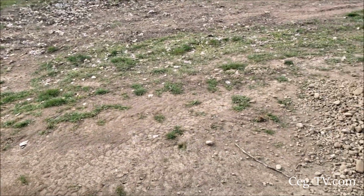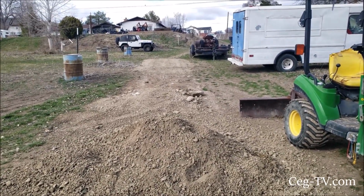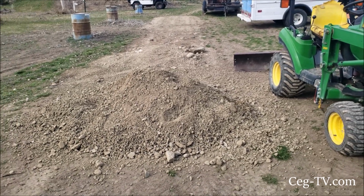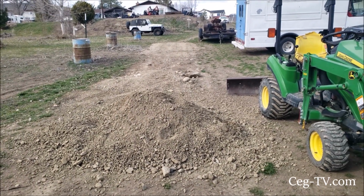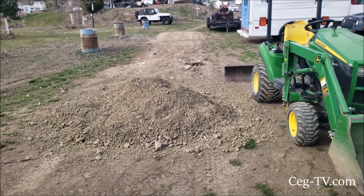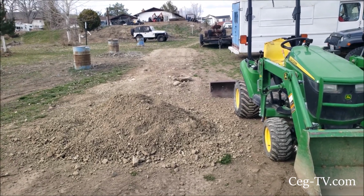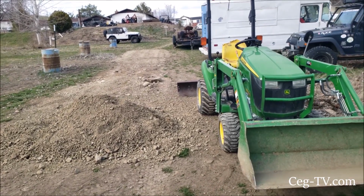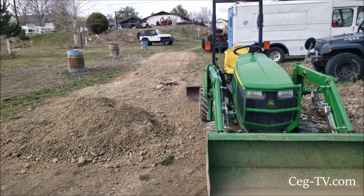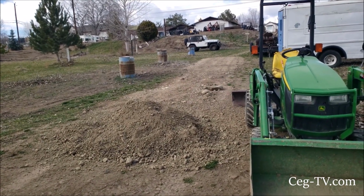So we're gonna continue. First of all, I gotta level this back out, fill those holes up, and we'll see where we're gonna put this. It may go and extend up there by the Jeep. That does have gravel packed in there from before, but it's sunk pretty deep. So maybe we'll put another layer over the top of it. Anyway, there it goes.